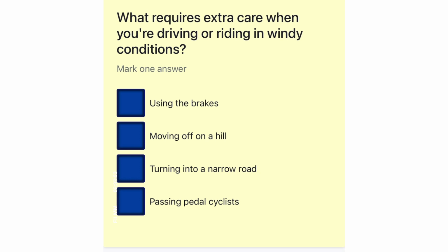What requires extra care when you're driving or riding in windy conditions? Using the brakes. Moving off on a hill. Turning into a narrow road. Passing pedal cyclists.